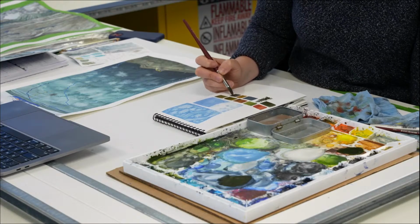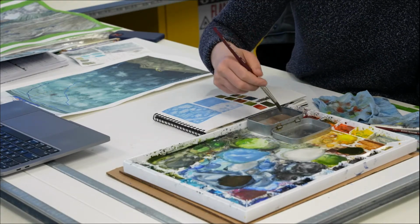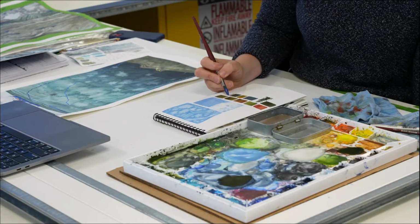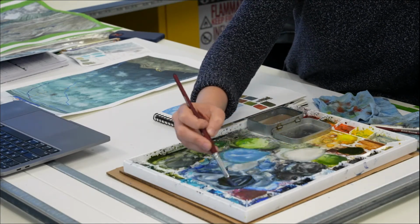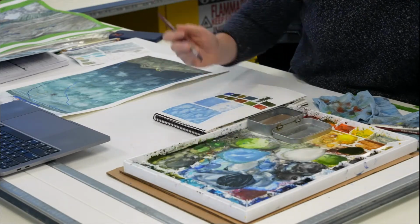And then if I feel like that's not saturated enough, I'll use more of an actual brighter blue, like this kind of color of blue. So I'll mix some of that into the Payne's Gray and orange combo to get a brighter color.